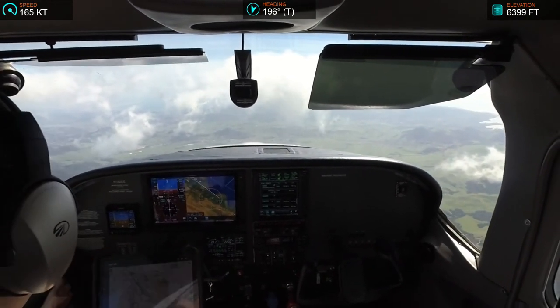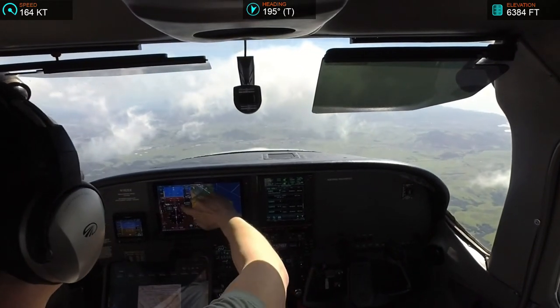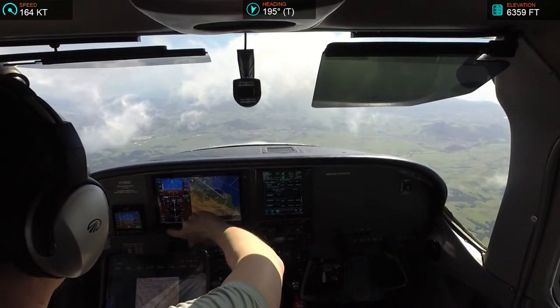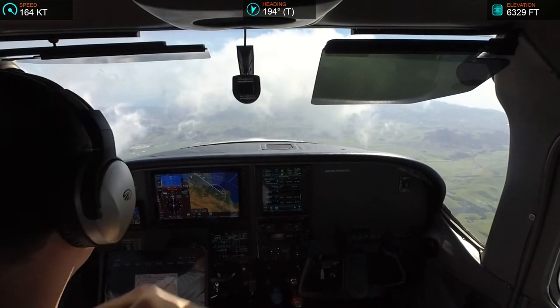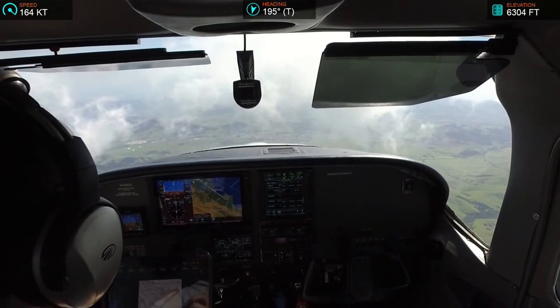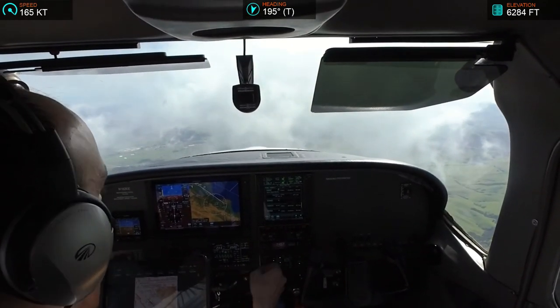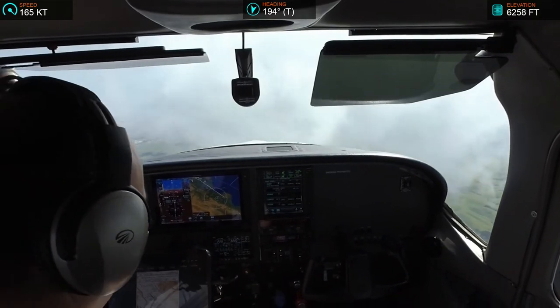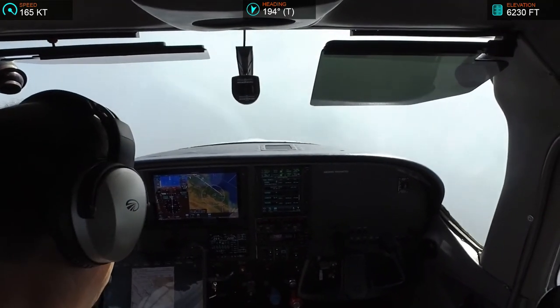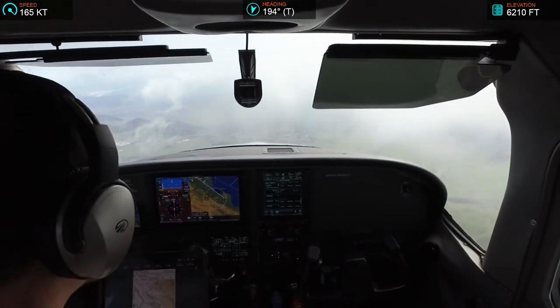Okay, so final approach course 300, localizer preset is there. All right, we are going to go through it. Look at that. Air 2, Echo Echo, depart Morro Bay, heading 130, vector for the localizer DME backcourse Alpha approach. Okay, depart Morro Bay, heading 130, 182 Echo Echo.